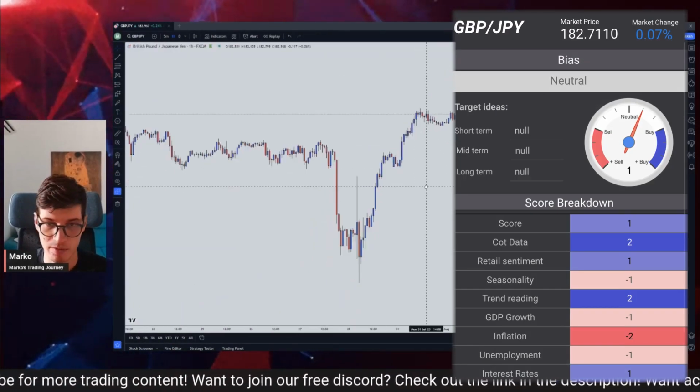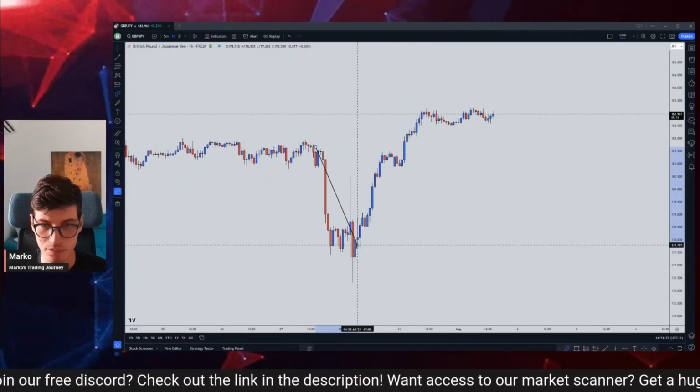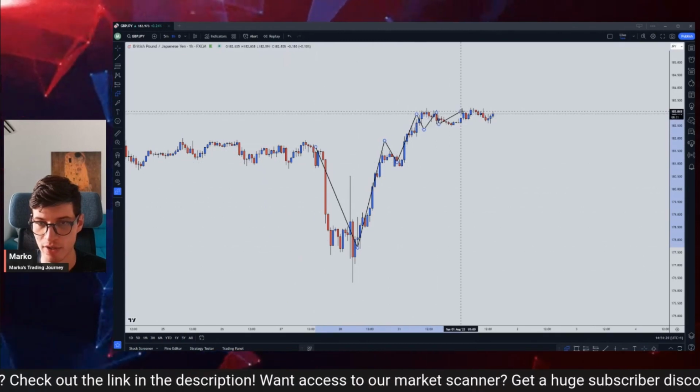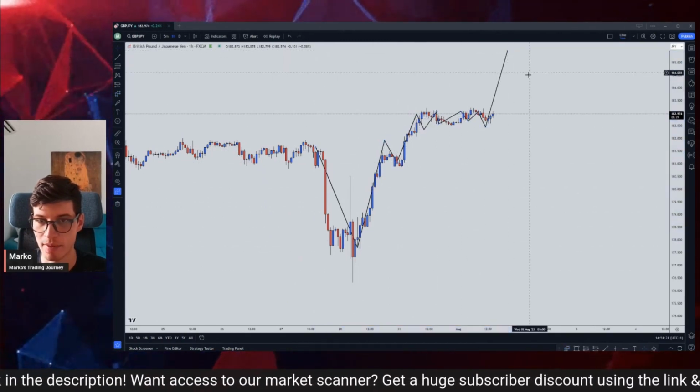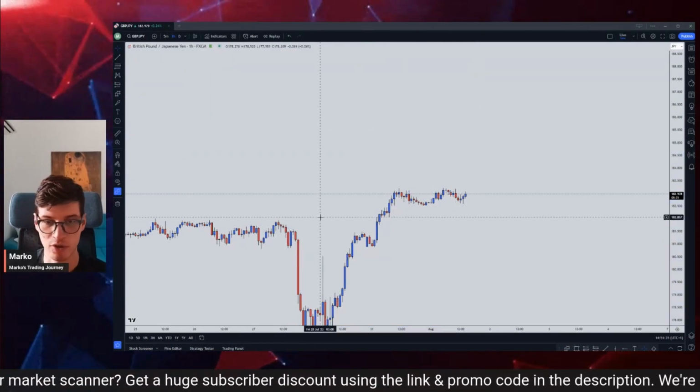So GJ, this one also looks kind of like it's giving us a V reversal and sort of a range right here. So I'm expecting this one to go up. If it goes up, I would be looking to buy, but again, not trading this one live.